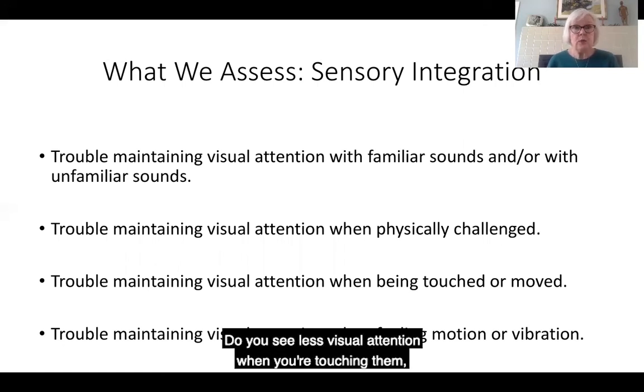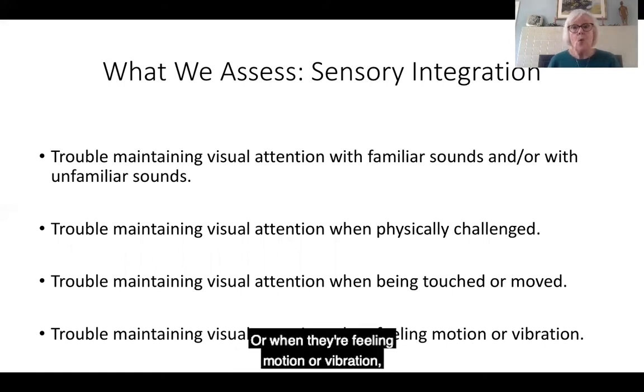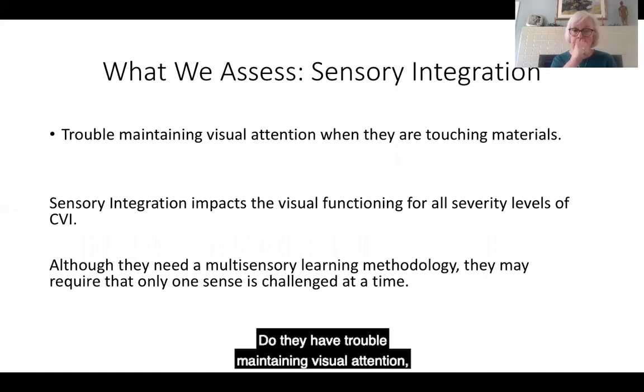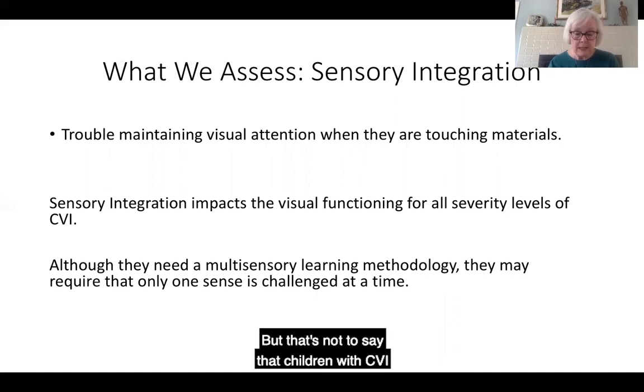Do you see less visual attention when you're touching them or when they're being moved or when they're touching something? Or when they're feeling motion or vibration, do they tend to not use their vision so much? Do they have trouble maintaining visual attention? As I said, touching materials. And again, this sensory integration is a theme for all severity levels of CVI. But that's not to say that children with CVI don't need a multisensory learning methodology.